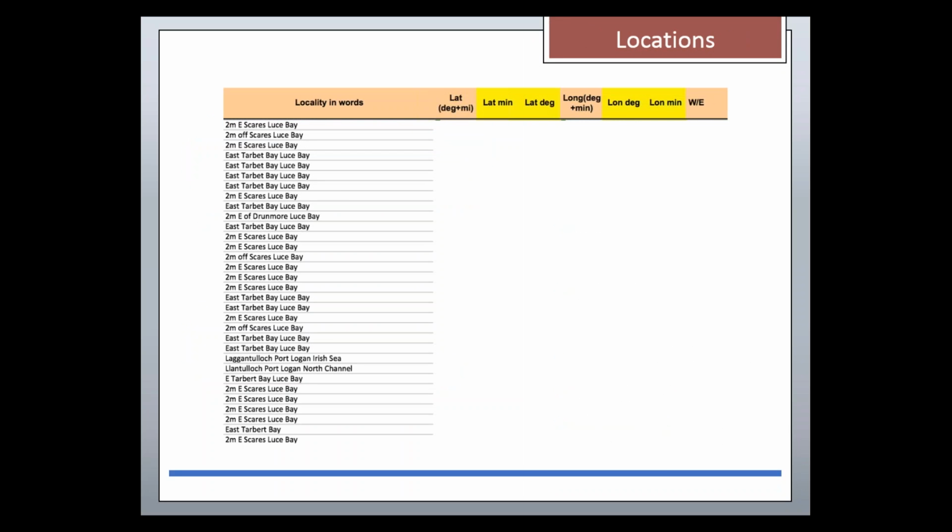The second key stage that I had a look at was the locations. I know I haven't put the lat long map in, I've covered them up, but all of these are the same location. They have 2 miles east of Scares, which is in Luce Bay. We have Luce Bay. We have 2 miles off Luce Bay. We have East Harbour at Luce Bay. So they're all describing the same location, and they all have the exact same lats and longs.